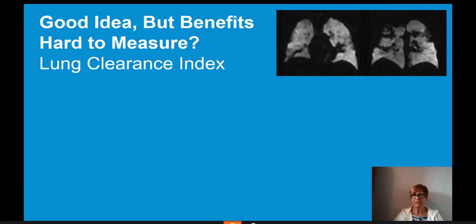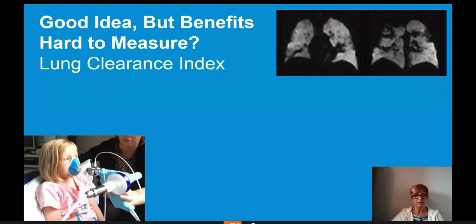Now, what I'm showing here is not a lung clearance index, it's a hyperpolarized lung MRI signal, but you can see quite clearly on this that within the cystic fibrosis lung, there are patchy areas where disease is causing problems, and then other areas where the lung looks healthy. And this can be seen even in the presence of completely normal spirometry. So we're missing this type of patchy disease.